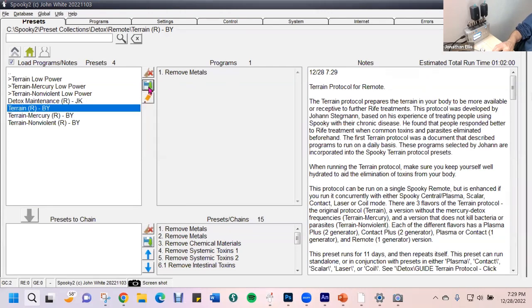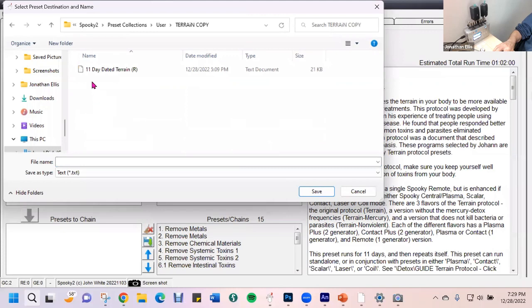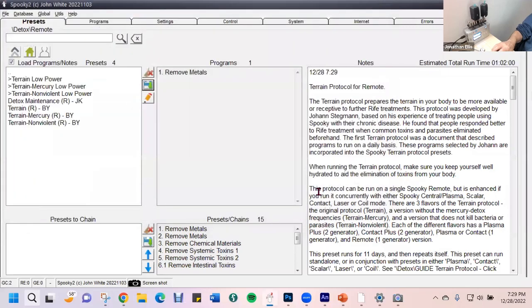Now, when I save this, I'm saving to my user folder. That's the only way I can save it. And I have it labeled as a dated terrain. The reason I do that is because I'm in an area where power outages are common, and I just cannot count on that. I'm not going to lose power in the middle of doing terrain.